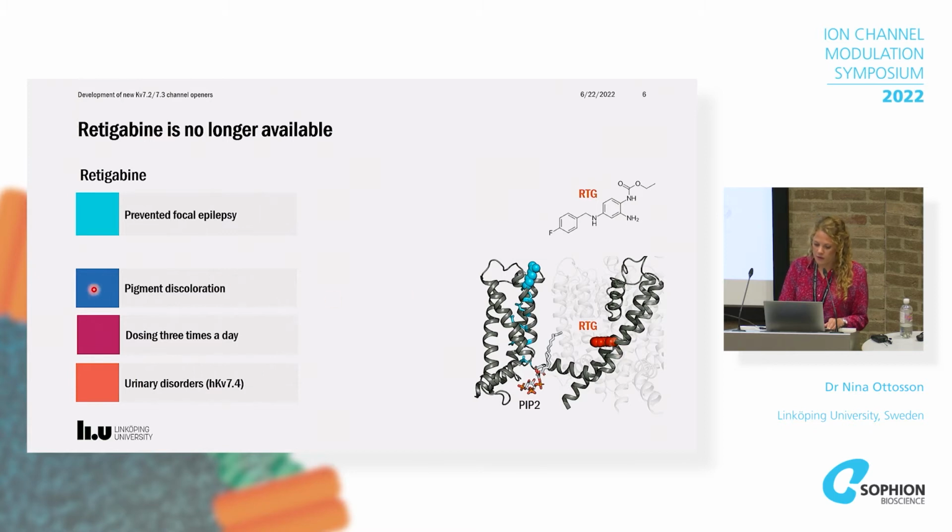One of the adverse effects was that it caused different pigment discolorations of the skin and the nails of the patients. It was also required to take the drug three times a day. And it also caused different urinary disorders. That was due to an opening effect on the very similar KV7.4 channel.